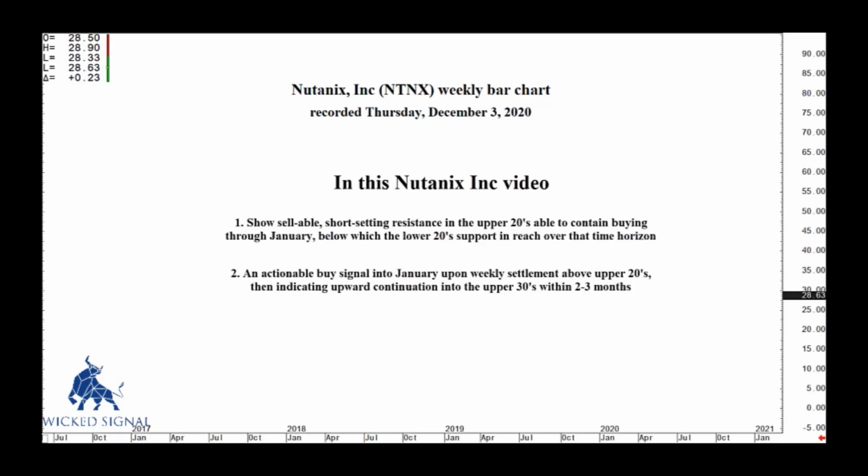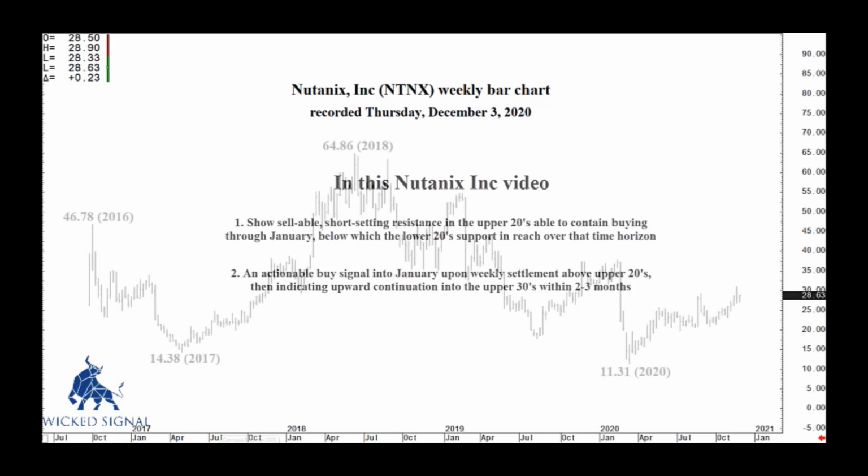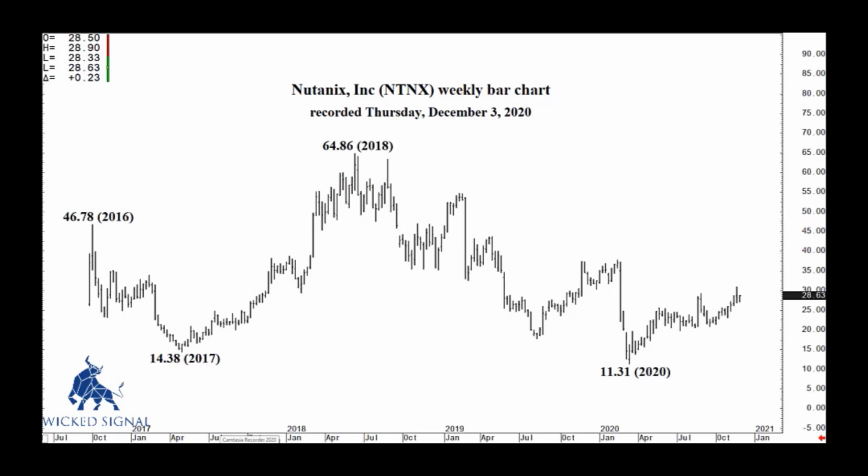And so let's just take a look at the chart itself. I'll get you familiar with this weekly bar chart, and I'll show you the extremes of this stock over the last 4 years or so, with a 46.78 2016 high, a 14.38 2017 low, rallying to an all-time stock high of 64.86 in 2018, and then we just have a series of lower lows, lower highs, rotations all the way commencing with the 2020 low in March, the COVID low, if you will, of $11.31 a share. And since then, the stock has actually recovered nicely, presently trading at $28.63.